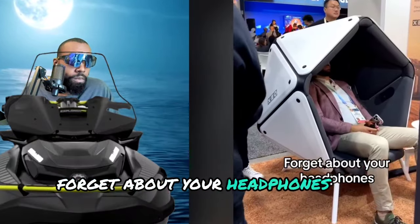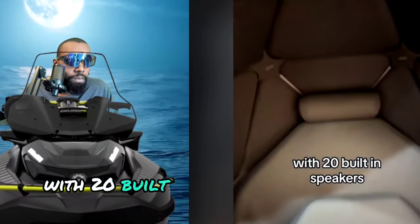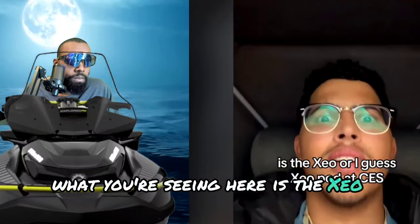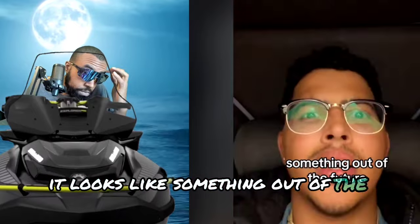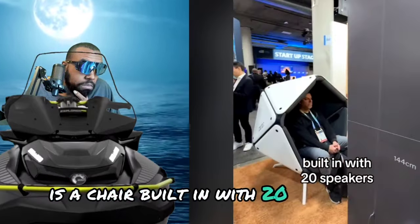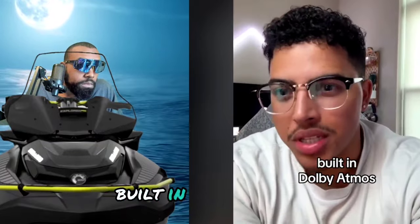Forget about your headphones or your home theater system, because this is a $10,000 chair with 20 built-in speakers and 3,000 watts of power. What you're seeing here is the XEO, or I guess Geopod, at CES. And even though it looks like something out of the future, built into this little seat capsule is a chair with 20 speakers, with two of those speakers being 6.5-inch subwoofers, with of course built-in Dolby Atmos.